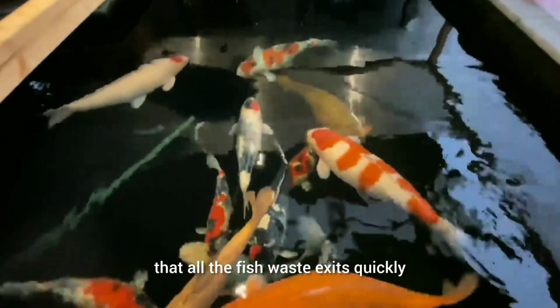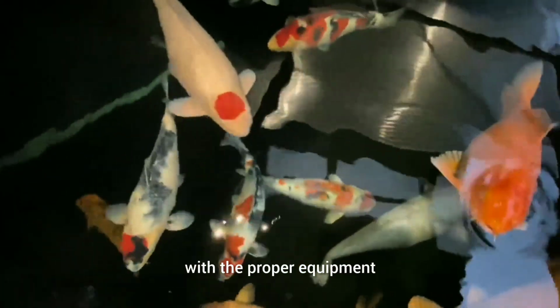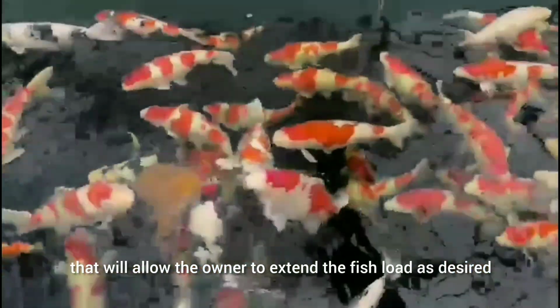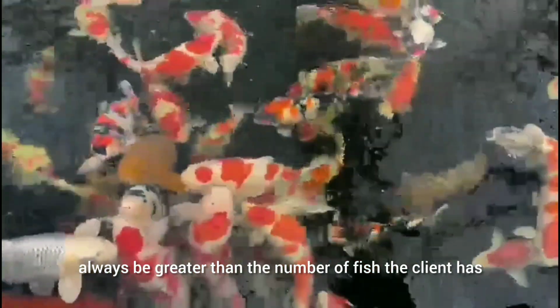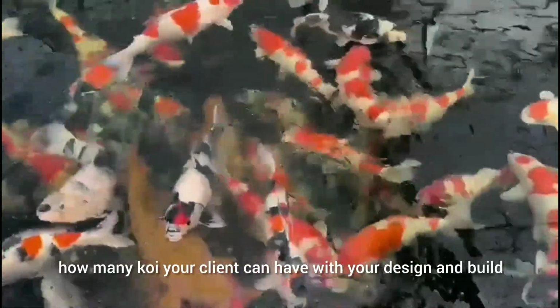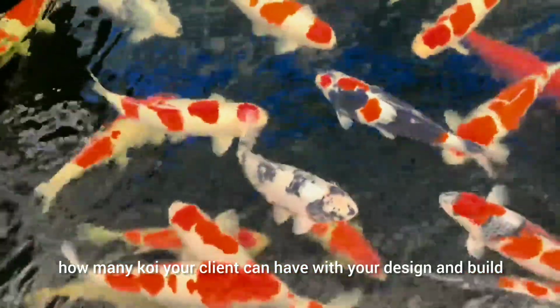Designing the pond so that all the fish waste exits quickly, gets trapped in the filter and then is released weekly will greatly improve the water quality and thereby increase the fish load capacity for your customer. Knowing that koi lovers will always want more koi, it is of greatest importance to build a pond with the proper equipment that will allow the owner to extend the fish load as desired. Ideally, the pond's maximum fish load should always be greater than the number of fish the client has or wants at the moment. In the end, you determine how many koi your client can have with your design and build.